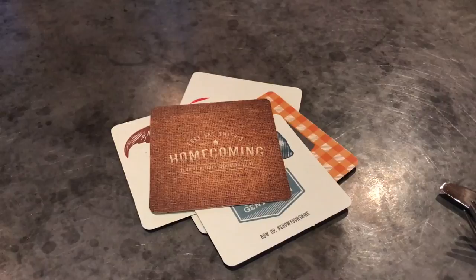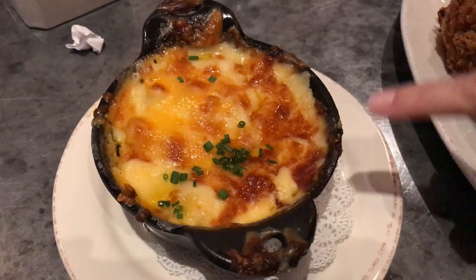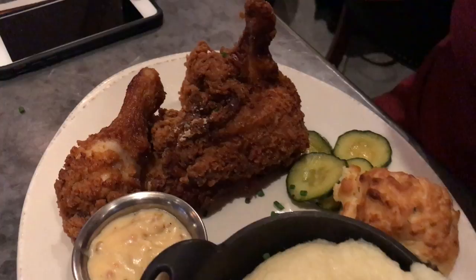Awesome. Look at that. That is the catfish dinner. It probably does not look as good as it looks in person. This looks amazing. Homemade mac and cheese. Mama's mac and cheese. Looks really good. And then I got the famous fried chicken. Oh yeah, mashed potatoes and a side of gravy. Smells really good and it looks really good. Looks amazing. Quite into it.